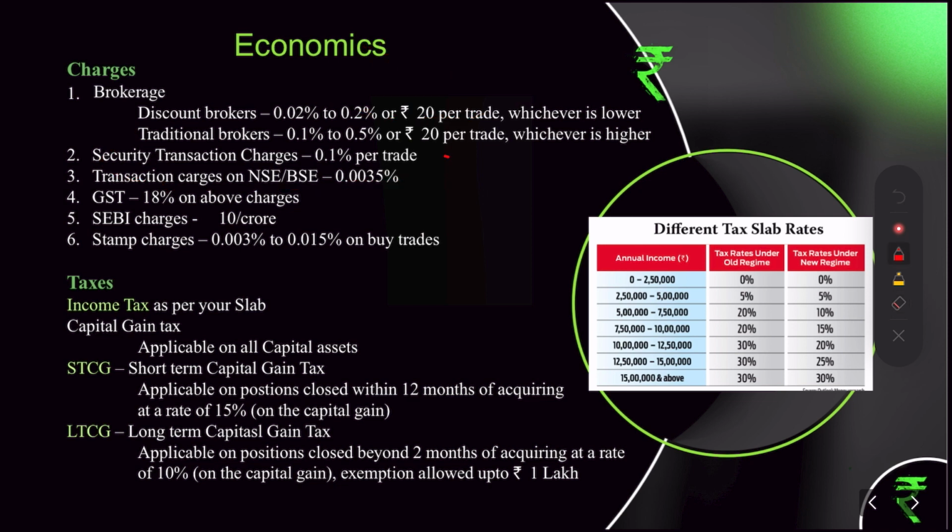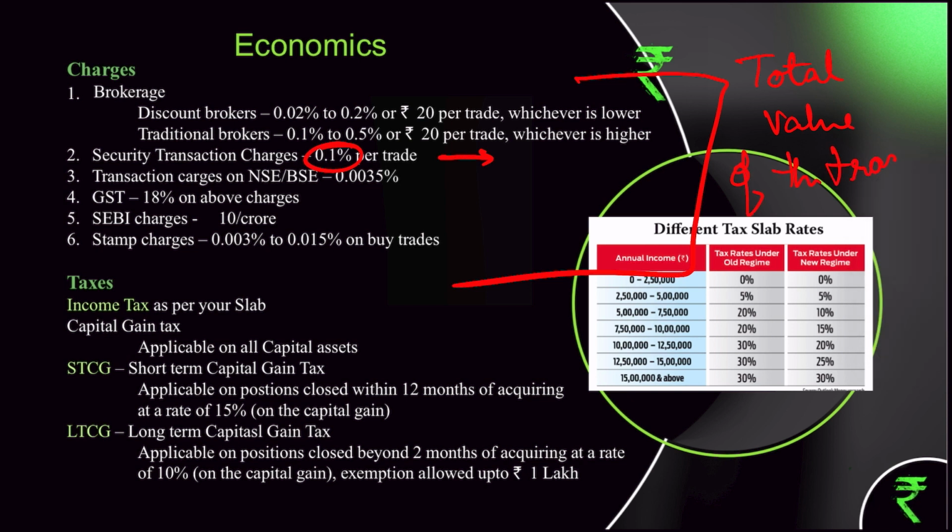Now moving on, we also have to pay the security transaction charges, which is 0.1% per trade. Mind you, all the charges that we mention here are on the total value of the trade and not on the profit. It is not on the profit that you make. So charges are paid on the total value.